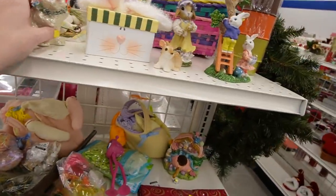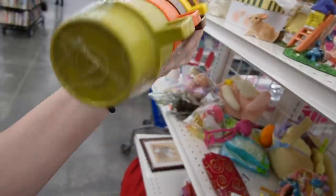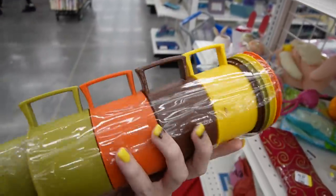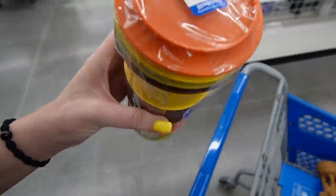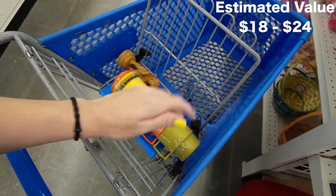Here are some Easter residuals, and these look like Tupperware, don't they? Oh, those are fun cups. $3.99. You guys are always telling me I should pay more attention to Tupperware. I don't even know the slightest thing about reselling Tupperware. But since it's kind of slim pickings today, I will give the Tupperware a try.